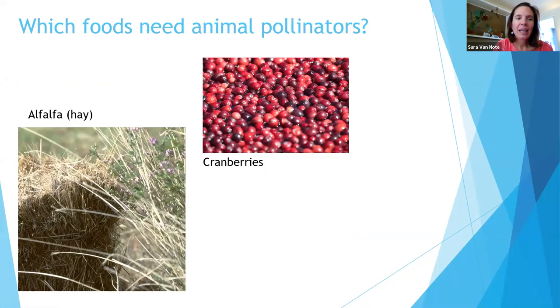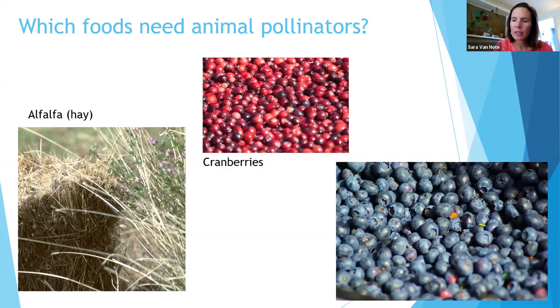So cows like hay, and cows make ice cream, yogurt, cow milk rather, cheese. So if you eat cheese or ice cream or yogurt made from cow's milk, guess what? The food that they eat depends on animal pollinators. How about blueberries? Raise your hand if you like blueberries. Oh, I love blueberries. They're one of my favorites. So they also depend on animal pollinators.